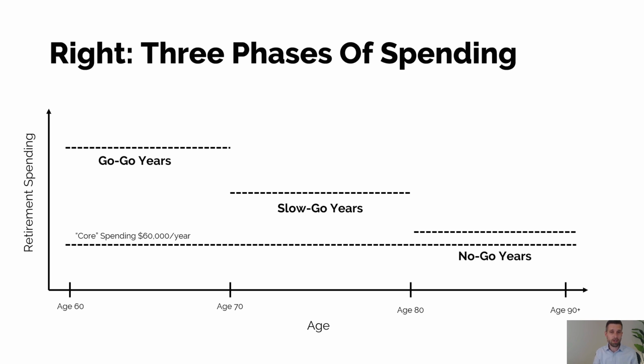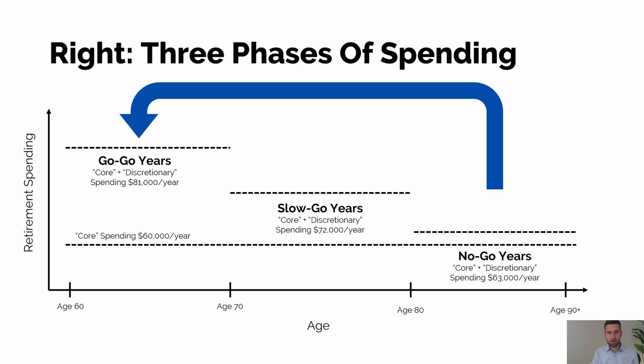Utilities, again, not big change. So our core retirement spending is going to be pretty much the same all the way through. What we're really talking about here is the discretionary portion of this spending. And that discretionary portion, we want to shift from the no-go years into the go-go years. So we're shifting money from those years that we're probably not really going to be spending that much anyway, and we're reallocating that to those early years when we can take the most advantage of those extra dollars.